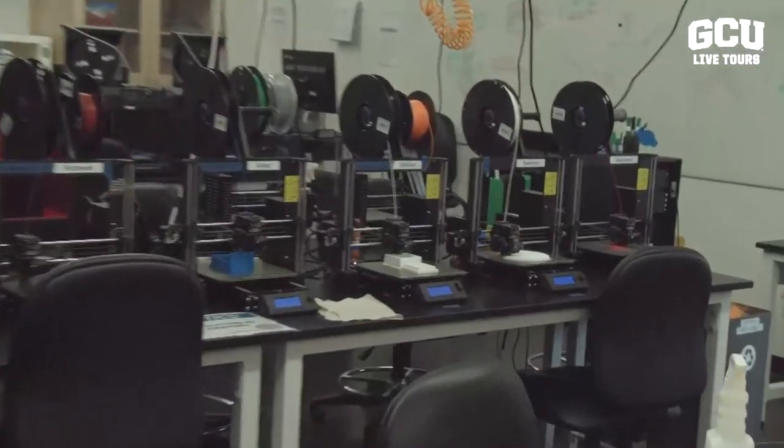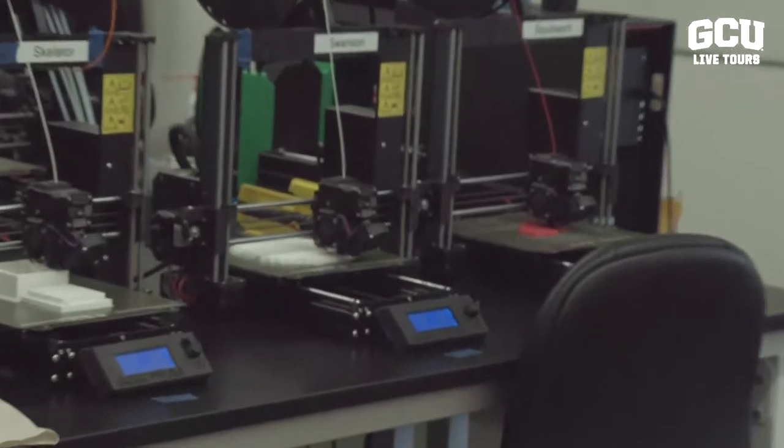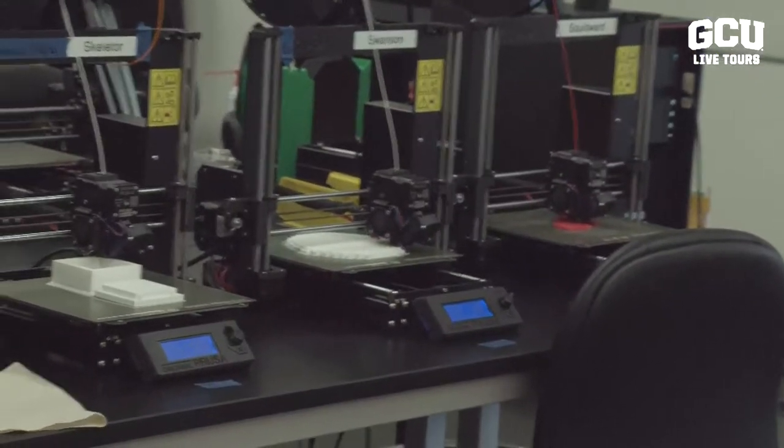But in all of that, I kind of want to give you a little bit of a showcase of our engineering facilities and talk about our Capstone projects, because today is our Capstone showcase. So currently right now, I am standing in our 3D printing lab. Within the College of Science, Engineering, and Technology, we have over 40 3D printers. So there's a lot to work with in here. You can see quite a bit of projects are going on right now.